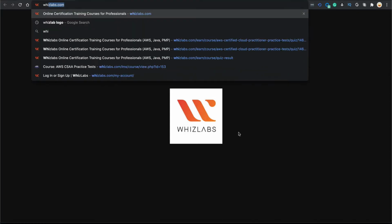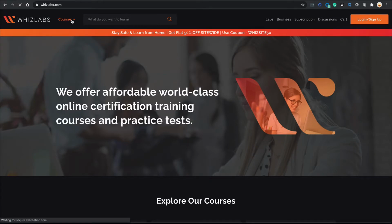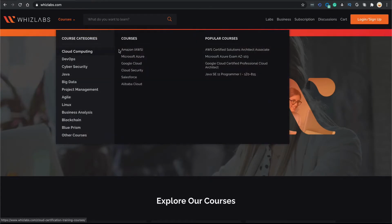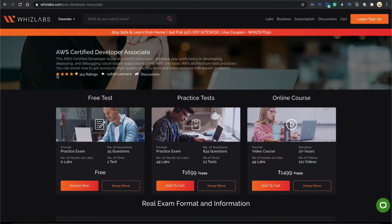So we'll go to whizlabs.com, we'll go to courses, in the cloud computing, Amazon AWS, and go to AWS Certified Developer Associate. This AWS Certified Developer Associate certification exam validates your proficiency in developing, deploying, and debugging cloud-based applications using AWS and some basic AWS architecture best practices.